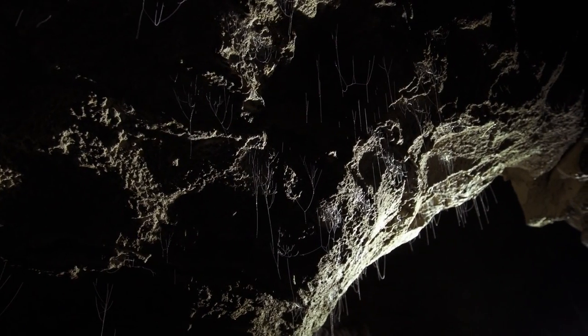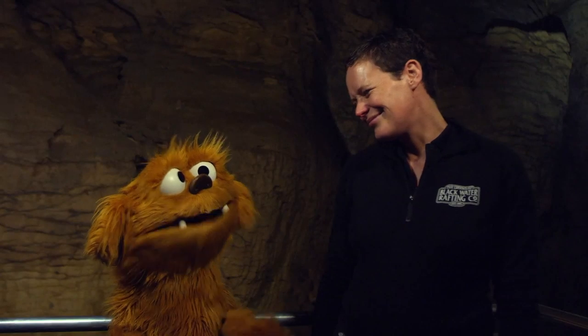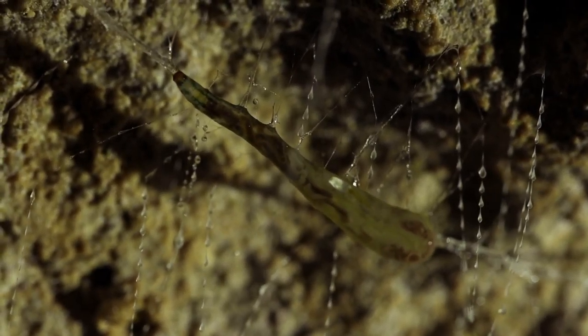The glow is called bioluminescence. What does bioluminescence mean? It's just a way of saying that the glowworms make their own light. Oh, okay. So they use their bodies to make the light. That's exactly right, Mo.